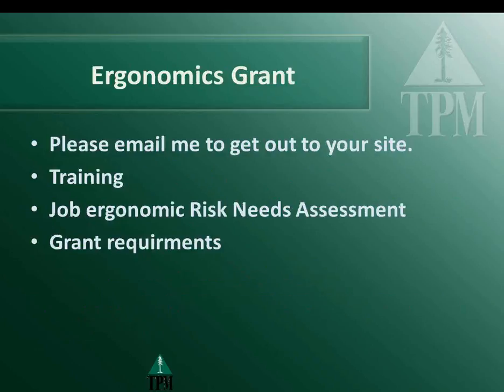One of the last things I want to talk to you about today is we have an Ergonomics Grant from OSHA that allows us to do training and do specific ergonomic type activities for our members. And what we're going to be doing in the near future is probably soliciting some help from you guys to actually get us out there to do training to satisfy the grant.